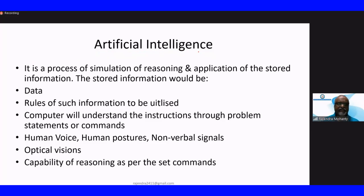So what is this artificial intelligence? This is a process of simulation of reasoning and application of the stored information. They have simulated the entire thing, and the application is there, so coding has to be done in the computer, and artificial intelligence is a part of that coding which guides the computer to write its own language itself. It is not required for a person to write the code. He writes in such a way, with such logic and reasoning applied, that whenever the next step is required, the computer will automatically write the code for the next step. The computer recognizes things according to the movement and obstacles that are there, and according to that, the computer will write the further program.